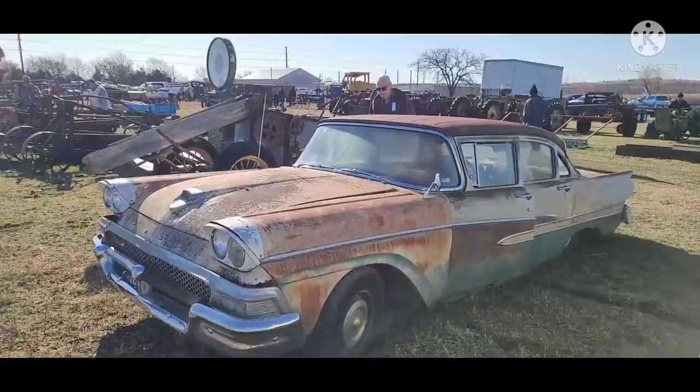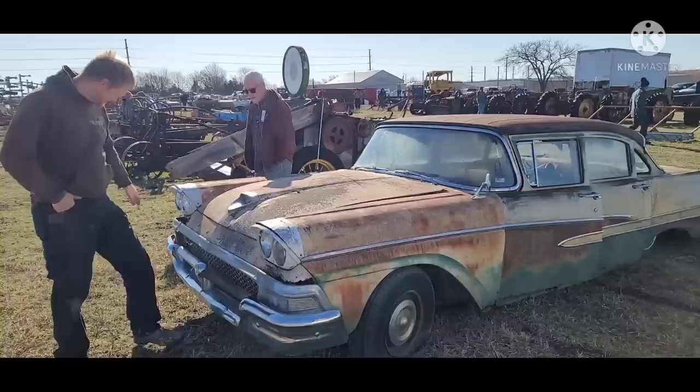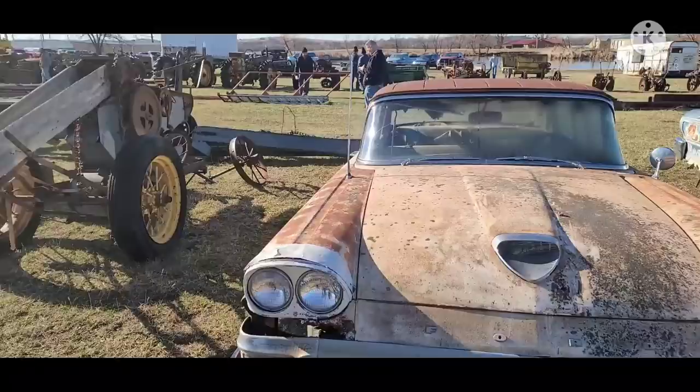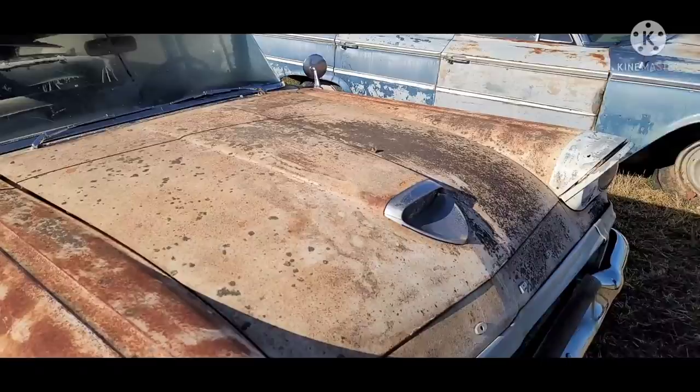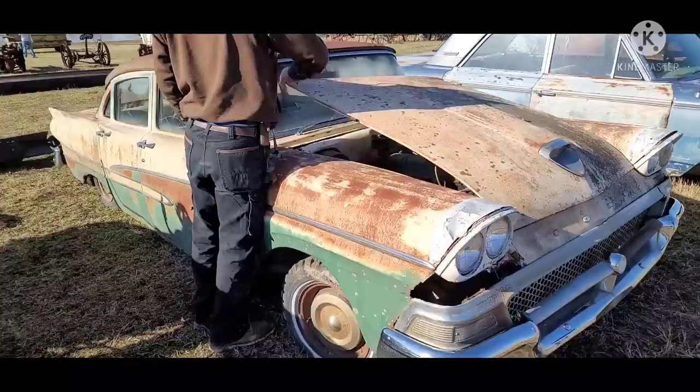These usually rust out bad, but I've never seen it rust out this bad. I've seen them with the headlight buckets dangling out of them. Oh, really? Oh, man. And then the aluminum corroded out. That's really bad when the repair rusts away, too.